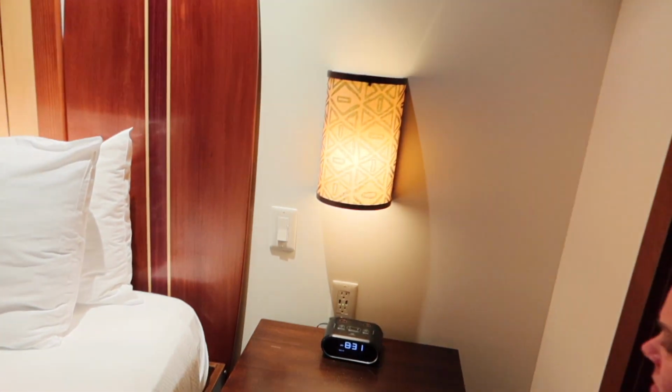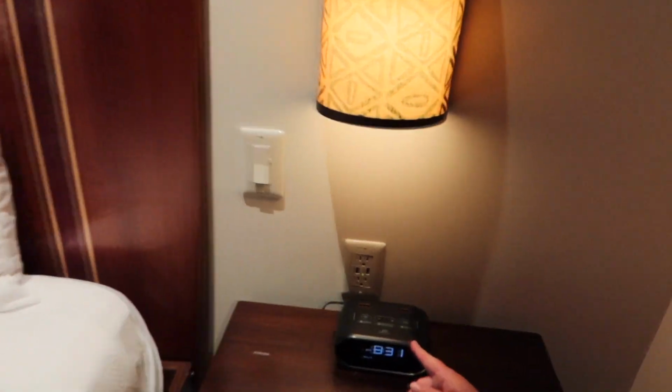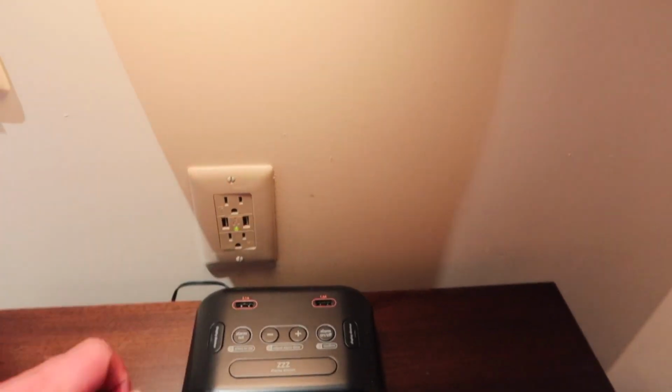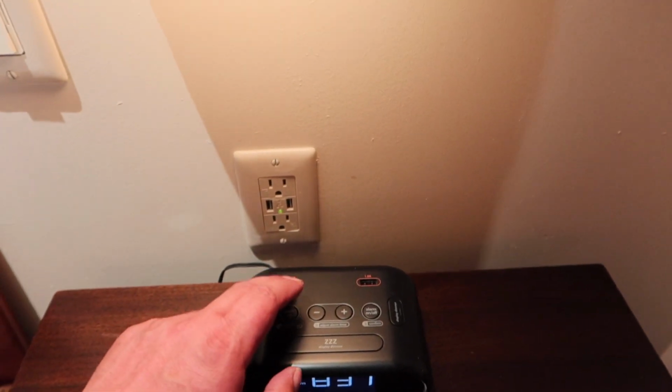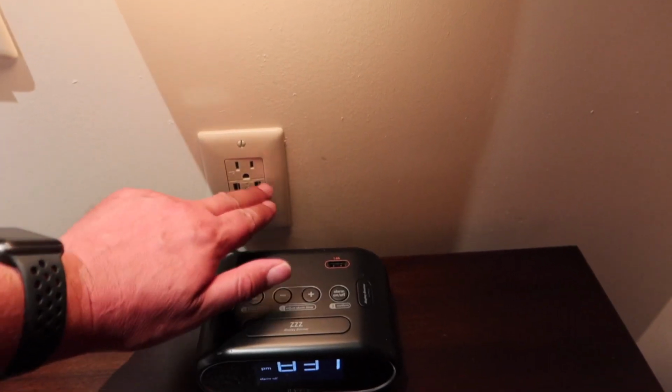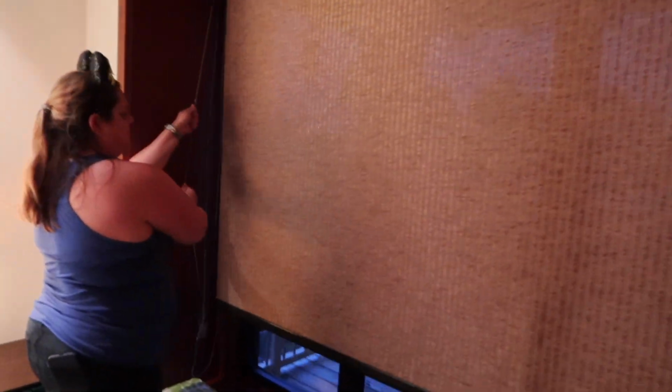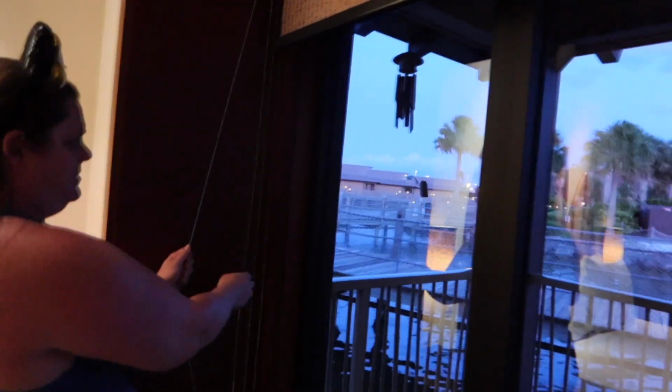You have a cool alarm clock with your USB. Oh wow, it's got a whole bunch of USB ports here. So you got the 2.1 amp, so that's for more of your iPads and bigger ones, and your phones and everything else. Cool. And then, let's see what our view looks like here. I know we're kind of late at night. That's beautiful. Wow. That's a nice view.